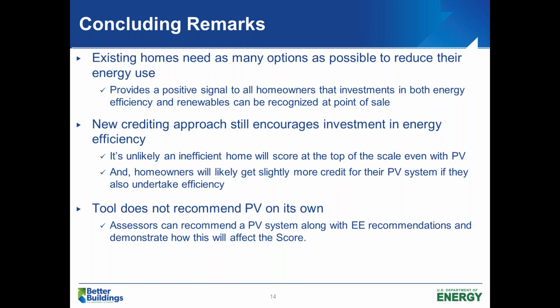We believe that the way we've chosen to do this is pretty straightforward, and while you're crediting PV, you're still encouraging efficiency, because it's very unlikely that a really inefficient home would score at the top of the scale even with PV, unless you're talking about a massive, massive PV system where you have a huge array on your house.